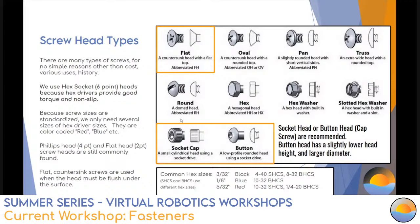And because we've standardized these screw sizes, we only need several hex driver sizes. So if you only use 10-32s and quarter 20s, then it becomes really simple that you only need to use a 1/8 driver or a 5/32 driver, and that would be a blue and a red. And it makes it really simple to work around the pits, and you really get to know the screws, and hey, I need a blue, hey, I need a red. That's really going to be simple to use in the pits and putting the robot together.